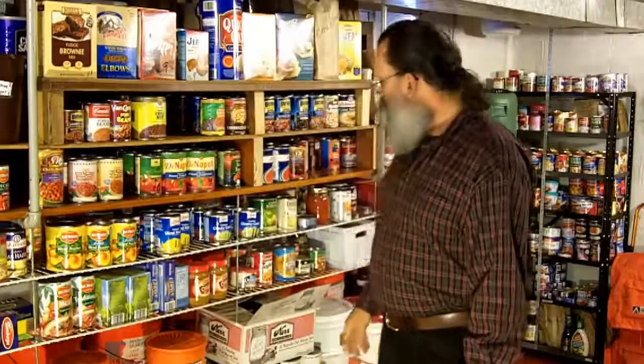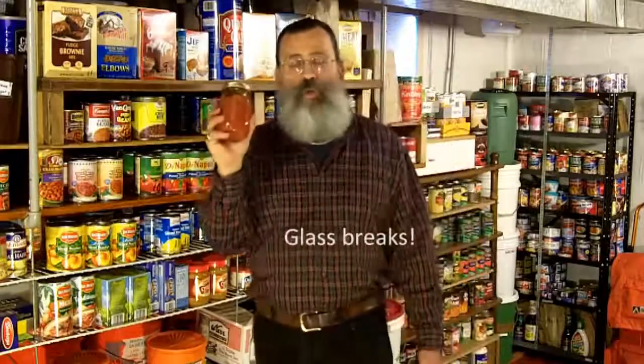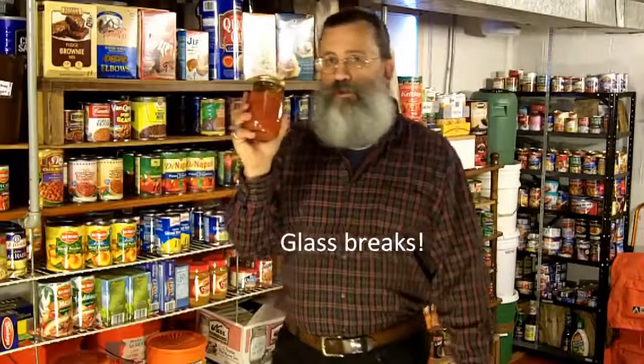As you know, canned foods also come in glass containers. And if you garden, you probably put some of your excess produce away in glass jars just like this one. There are a couple of disadvantages to glass jars. The obvious one is that they break easily. If you have an earthquake, you could lose much of your food storage if it is in glass jars.